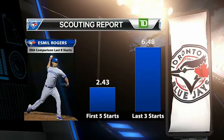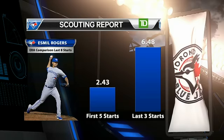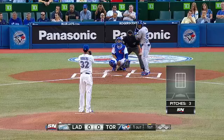First 5 starts, his ERA 2.43. In the last 3, it's jumped up to 6, and it's because of the home runs. He's given up way too many home runs. He's been working on that sinker, and at times it's been good, but he's very inconsistent with it right now. And when he doesn't have it working, that fastball is pretty straight. That has led to the home runs.